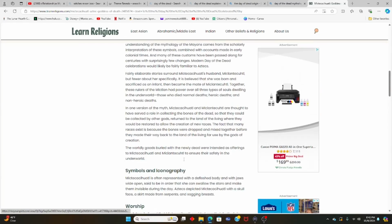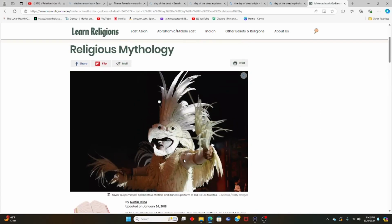Mesoamerica. The celebration combines Aztec rituals with Catholicism. So it's pretty much Aztec rituals with Catholicism. It is technically considered a Spanish or Hispanic/Latino cultural influence.